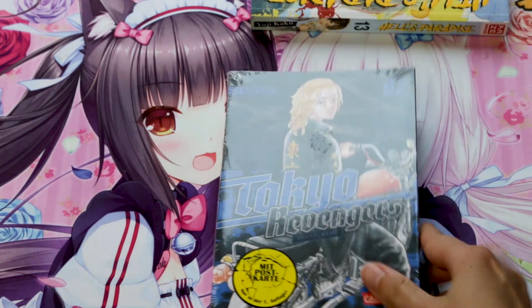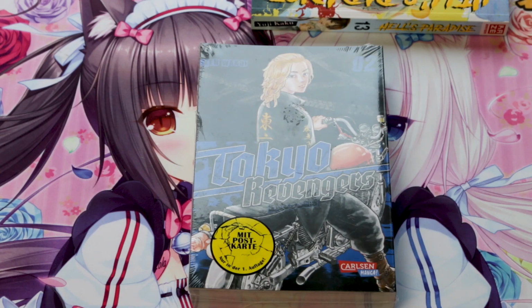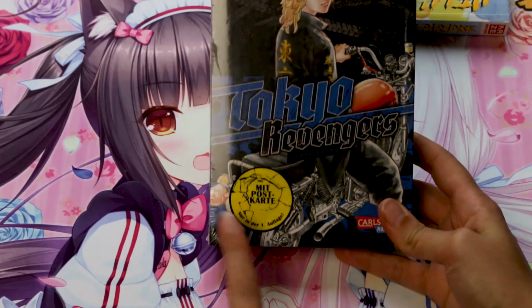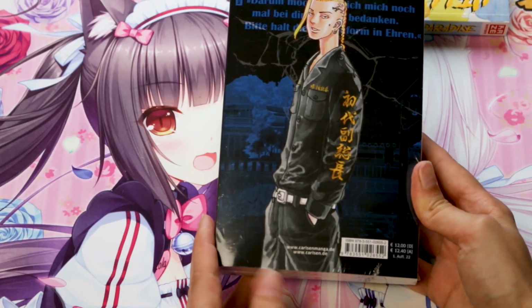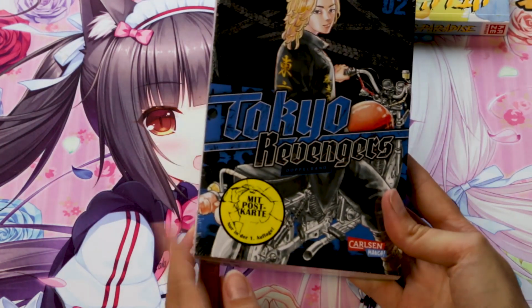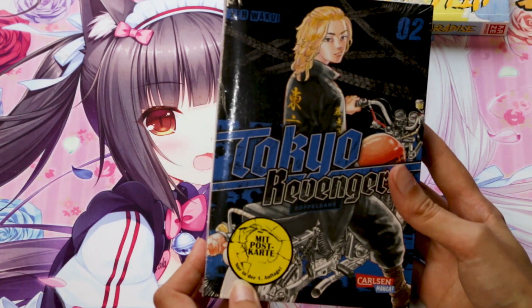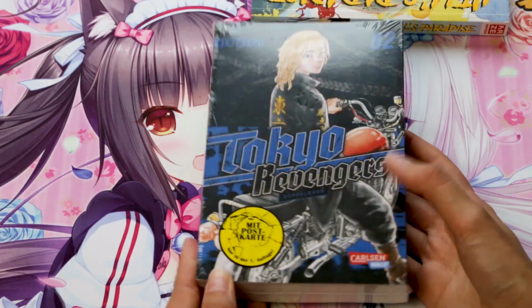Following along, we have volume 2 of Tokyo Revengers. Sorry for the glare. It has a protective foil around it because it comes with a postcard. Obviously I haven't read the first one, as I said. I just recently reread it online. I will pick up a few more volumes before I start diving into this story again. But I'm excited to see which kind of postcard is in here when I finally open it.